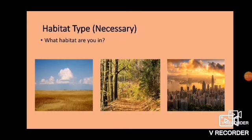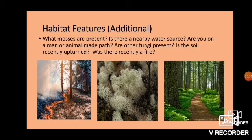The habitat type. This is necessary. What habitat are you in? Very different mushrooms grow in the prairies than grow in, say, mixed forests or even the boreal forests or swampland or the cities. We need that information.